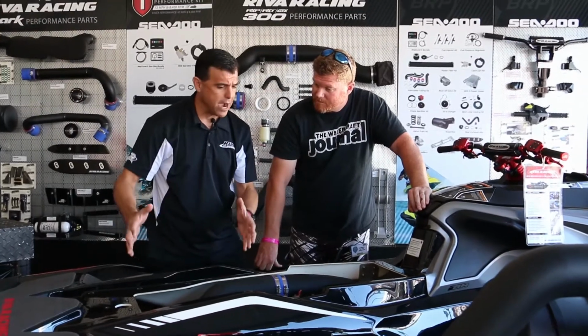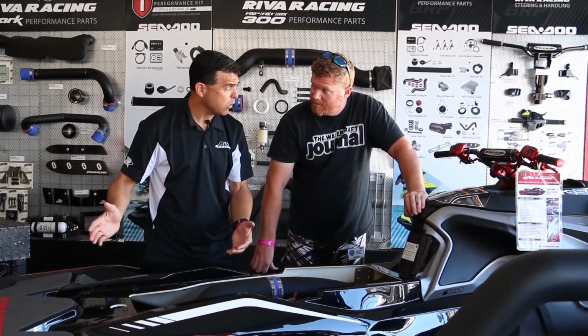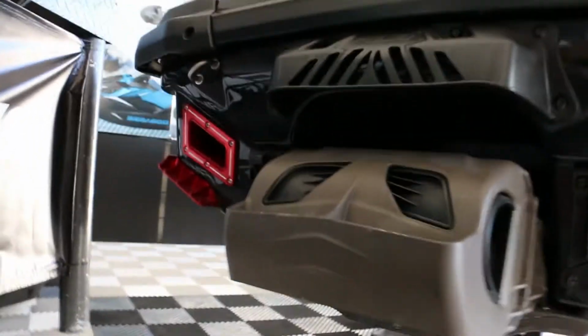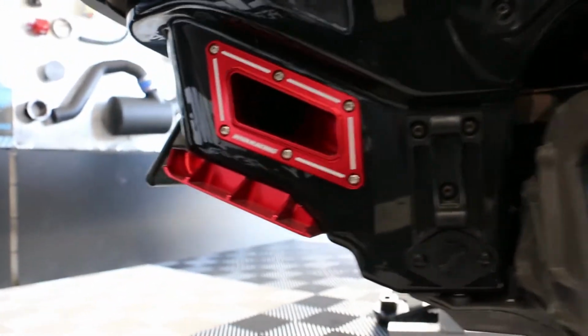And it's basically a wide open design, so it lets the exhaust gases move through with no restriction. Okay. Less heat in the engine and better flow for the exhaust. And right from your water box, it goes right out the back of the ski with our rear exhaust kit.